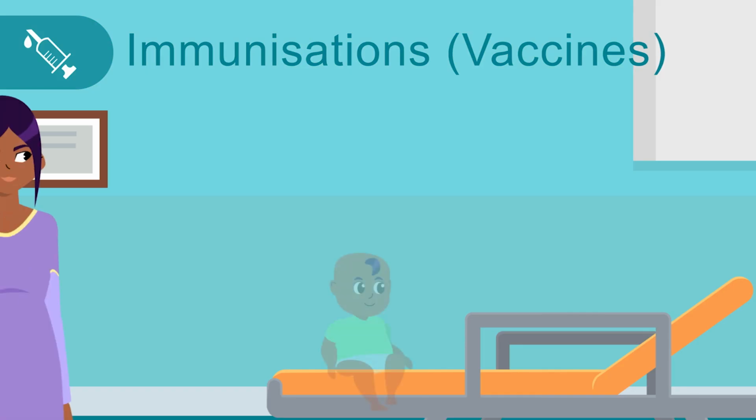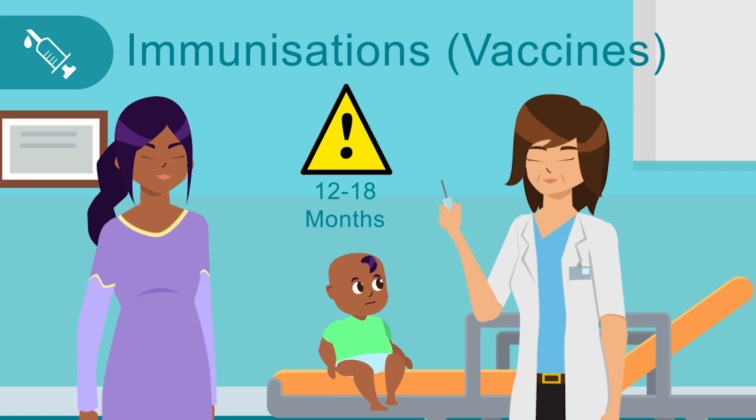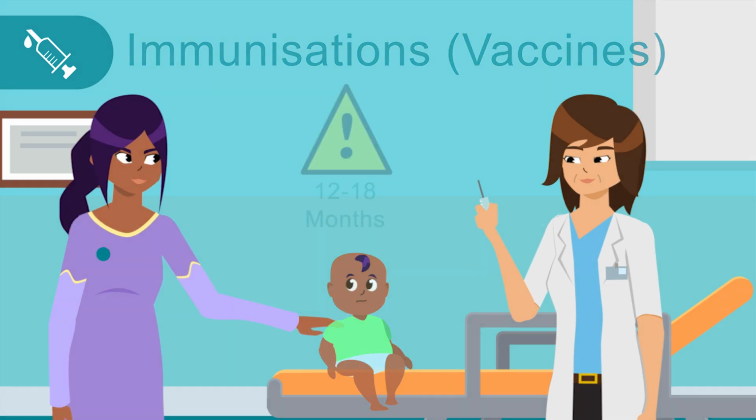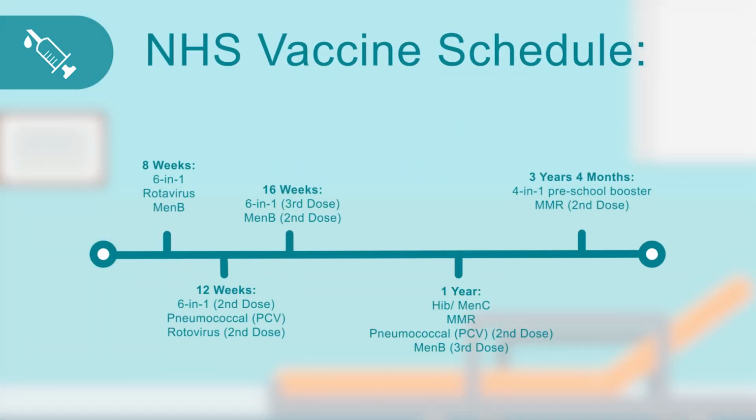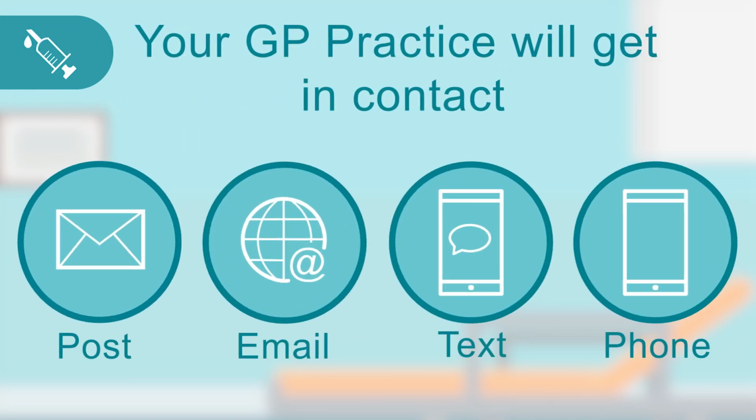Children under 12 months old are most at risk from infections, so it's important to get them vaccinated at the right time. The NHS has a vaccine schedule to keep children as protected as possible. This includes vaccines at 8, 12 and 16 weeks, 1 year and 3 years 4 months. You should receive a letter, email, text or phone call from your GP to book your child's vaccines.